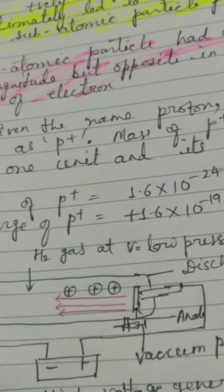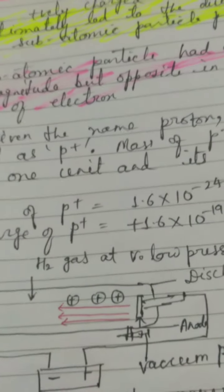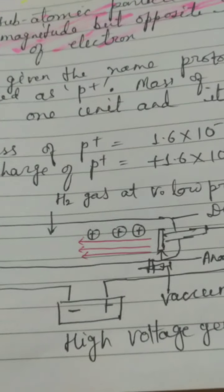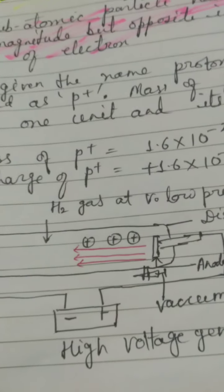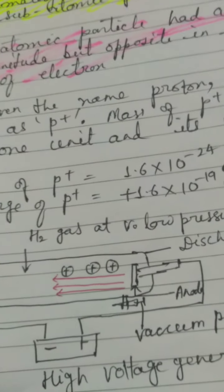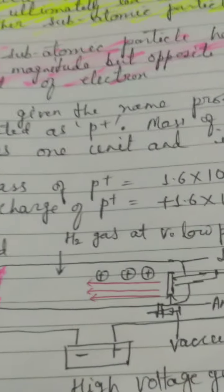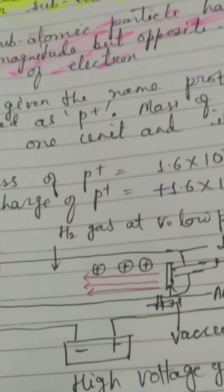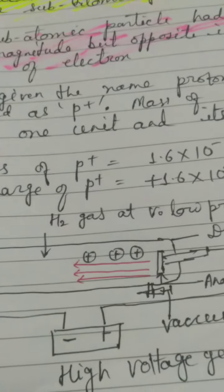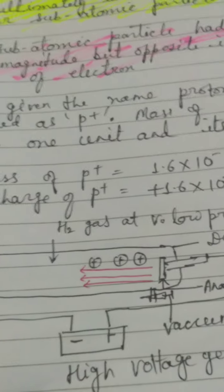This was found, and why is hydrogen gas kept? Because you know that hydrogen gas has just one electron. By now you have the idea that it is the lightest element and it has just one electron in it. Apart from one electron, it also has one proton, which you know. The discovery of that proton is happening here. So as soon as hydrogen receives high voltage electricity, hydrogen will lose that electron and it will become a hydrogen ion. And what is a hydrogen ion? A hydrogen ion itself is just a proton, because nothing else is left except the proton, that positively charged particle, is what I meant to say.